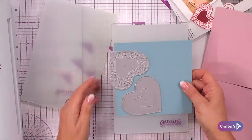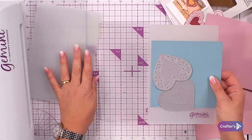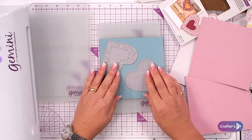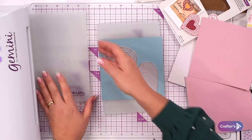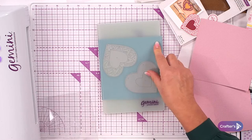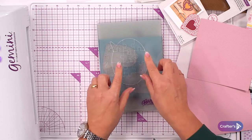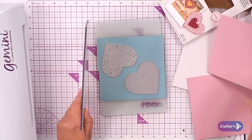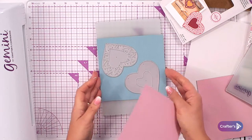So I have got, just to reiterate, my clear cutting plate, my double-sided plate, my cardstock with my 2 dies, put that on there, and then I'm going to put my second plate on, and I'm going to put my cutting plate on. Now you'll see I didn't put any tape down. Let's actually start that again. I've missed a piece of card out. This is thinking on the hoof.